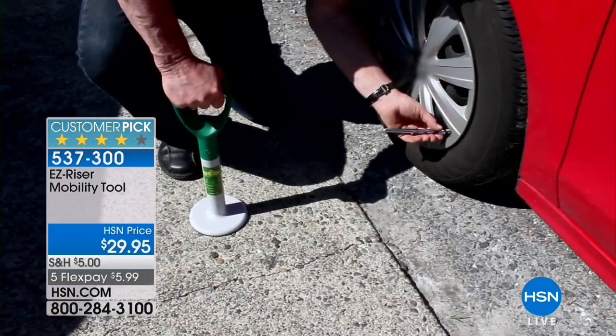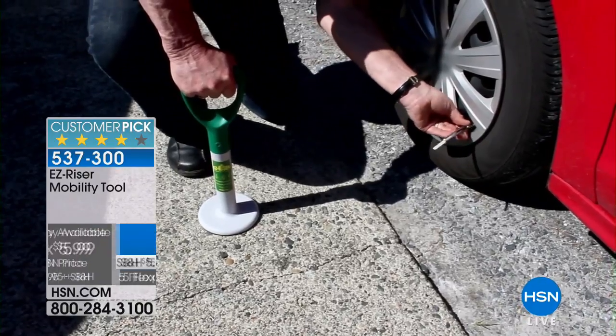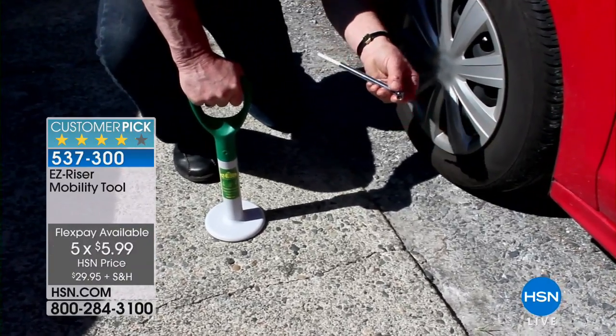This is amazing. It is $29.95. And again, everything's on 5 flex pay. So for $5.99, you can pick that one up. It was very popular last time it was here. So we'll have Tom Wise here to show you all about that. Don't go anywhere. We'll be right back with our Today's Special.